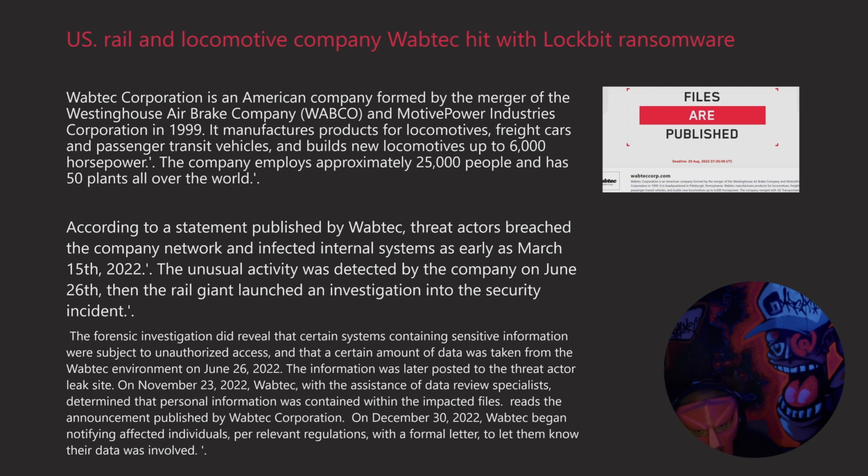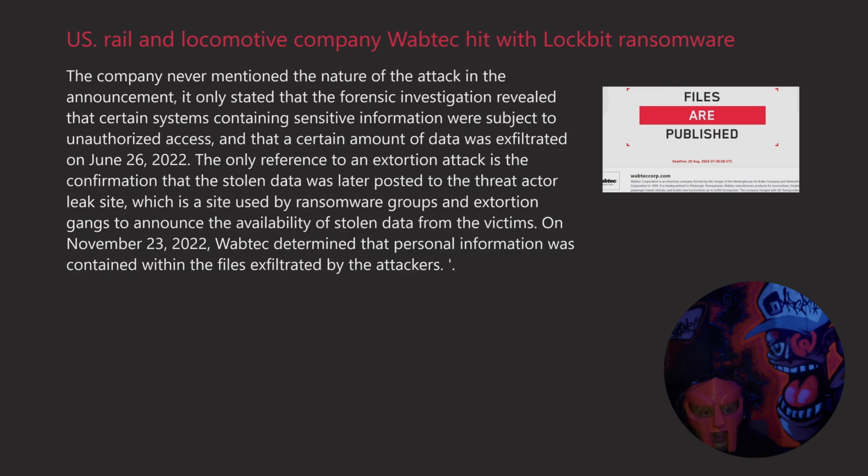On December 30th, 2022, Wabtec began notifying affected individuals per relevant regulations, with a formal letter to let them know their data was involved. The company never mentioned the nature of the attack in the announcement. It only stated that the forensic investigation revealed that certain systems containing sensitive information were subject to unauthorized access and that a certain amount of data was exfiltrated on June 26, 2022. The only reference to an extortion attack is the confirmation that the stolen data was later posted to the threat actor leak site, which is a site used by ransomware groups and extortion gangs to announce the availability of stolen data from the victims. On November 23, 2022, Wabtec determined that personal information was contained within the files exfiltrated by the attackers.